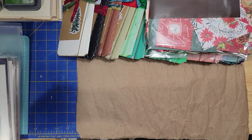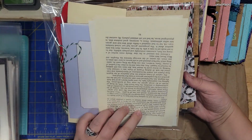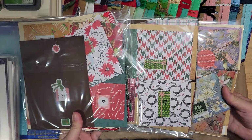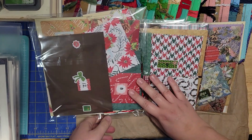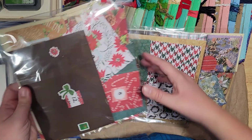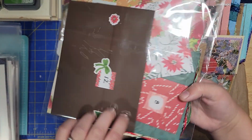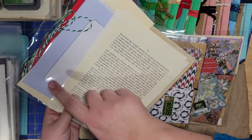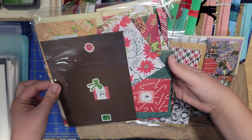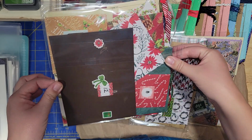Next we can talk about the advent calendars. Again, I did a packing and talking about the advent calendars video, but just a quick summary is 12 handmade, well, mostly handmade envelopes. I did get some bigger envelopes in here, so you can see this one is a bigger envelope. And then there's book pages, a Christmas card, some ribbons, so you get 12 envelopes. Each one has at least 6 pieces in it.